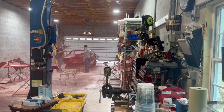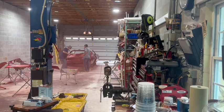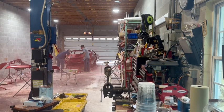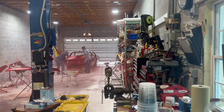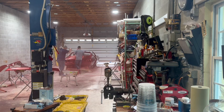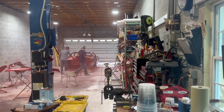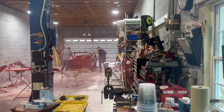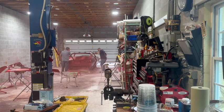Right, I'm outside the booth now, and this is actually the most critical stage where everything's been de-dusted and de-greased and tack ragged really, really well for the final coats. So this is what really makes the car look good, and then hopefully there won't be any imperfections in this, and they can go ahead and put the clear coat on.